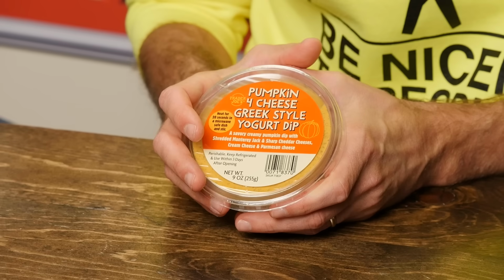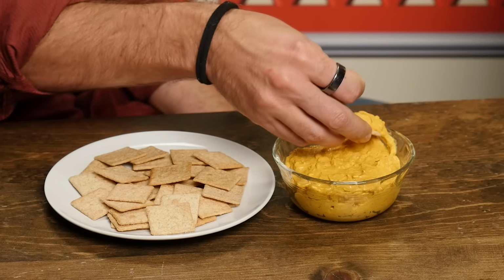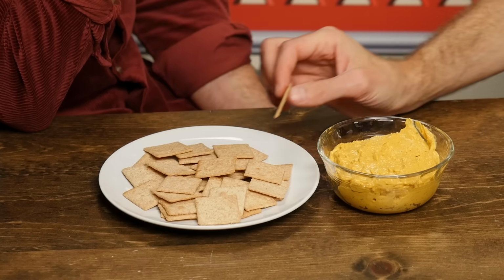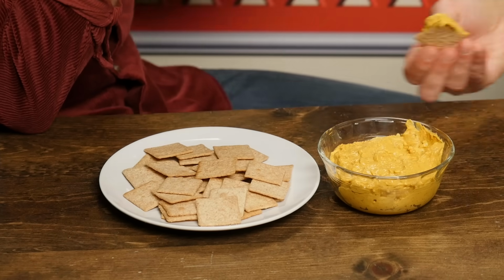There's a lot going on here. A savory, creamy pumpkin dip with shredded Monterey Jack, sharp cheddar cheese, cream cheese, and Parmesan cheese. I like everything you just said except the pumpkin part, which is the only thing that I'm a little bit nervous about. So you're supposed to heat this up for 20 seconds in a microwave-safe dish and stir. That's what you did, I'm sure. Yeah. It smells good. What's your hope? You seem to be skeptical. I love cheese dips and creamy yogurt dips. I'm a big creamy dip dude.